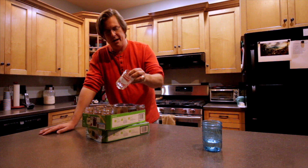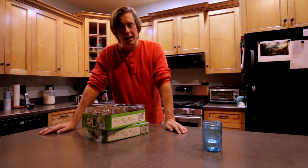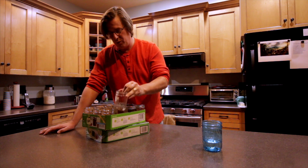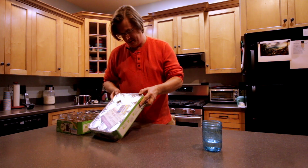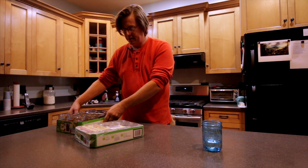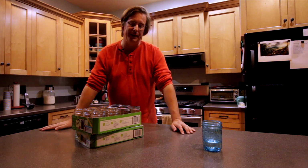For some reason we have tons and tons of canning jars. We have canning jars for canning obviously, but we have all kinds of different sizes. We have these, which are the 12 ounce. And for some reason we have these little tiny canning jars. I don't know what in the world you can in those, but... Tomato paste. Tomato paste, okay. My camera operator says tomato paste.